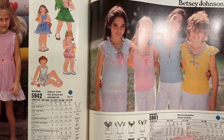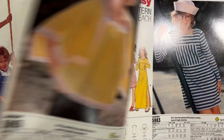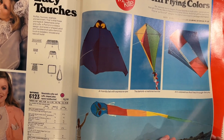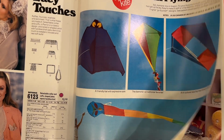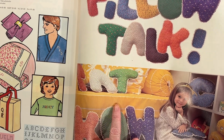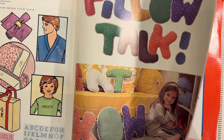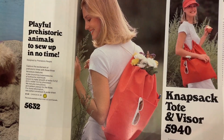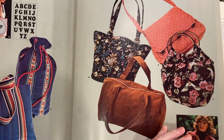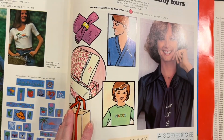Oh my goodness. Oh, so cool. I'm gonna have to look at every single page of this later. Oh, you could make kites. Oh, wow. Seems like to me you really wouldn't need a pattern for this, but they've got that eyelet lace trim on them. So cool. Am I going off screen? I'm sorry if I am. It's really a big book. Embroidery. Oh, look at that. That is epic.